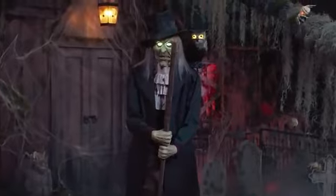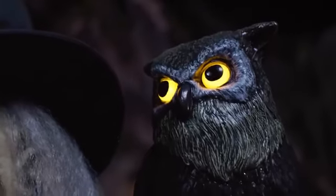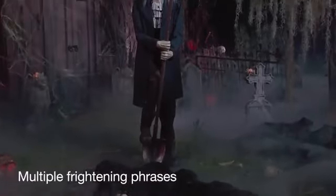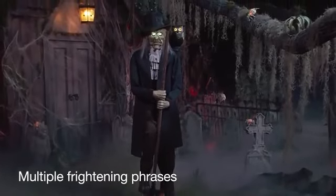This thrilling thief and his ornithological assistant have a penchant for the rich at rest, and they're itching to tell you all about it. When triggered, the grave robber readies his shovel, clenched by decrepit hands.